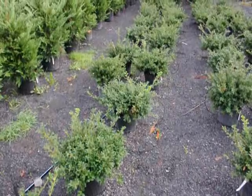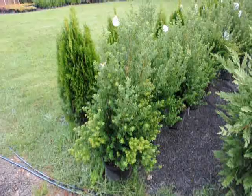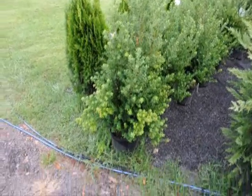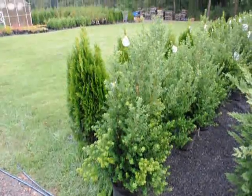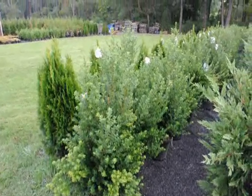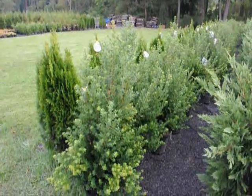These are green luster hollies. These are $18. These are 30 to 36-inch steed hollies. These are in a number 3 pot. They're 30 to 36 inches tall, and we have quite a few of these. These are a real nice little border and hedging plant to get this to be about 5 foot high.